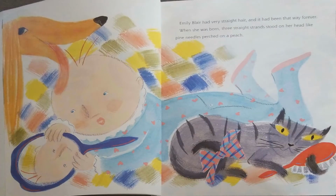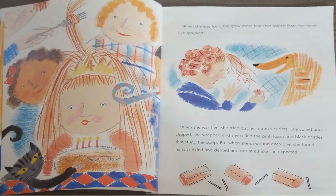Emily Blair had very straight hair, and it had been that way forever. When she was born, 3 straight strands stood on her head like pine needles perched on a peach. When she was 4, she grew more hair that spilled from her head like spaghetti.